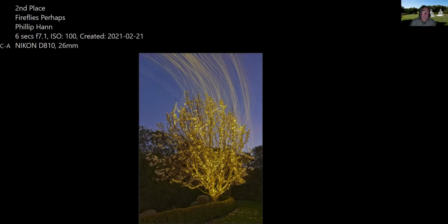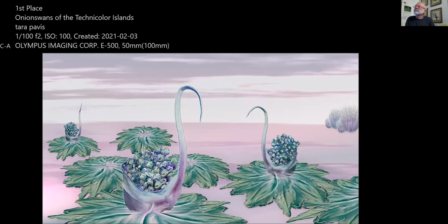I had taken multiple exposures, and one of them was hand motion. So the lights on the tree ended up creating the streaking motion that once the pictures were merged, we get the end result here. Great. Nice. Congratulations. Thanks. Third place, Tara. And I don't see Tara. I knew it. Very nice. That's a Tara image. That's great.